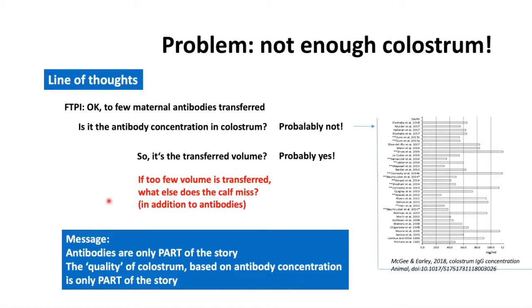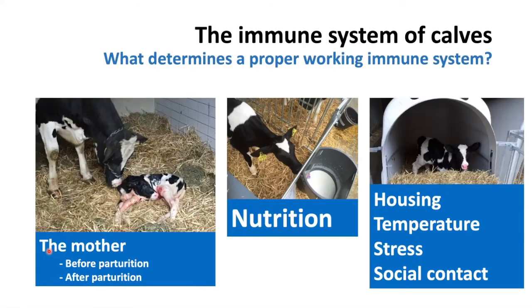The message already at this stage is that antibodies are really only part of the story. The quality of colostrum based on mere antibody concentrations is again only part of the story. In fact, we have to readdress the question, what is a good colostrum? Okay, but step by step.